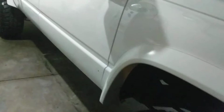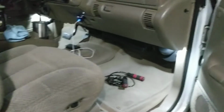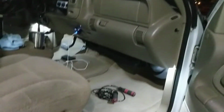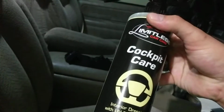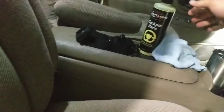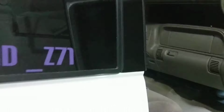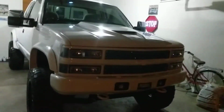But it's ready for the show tomorrow morning. It's a charity show, so I always like doing charity shows. I did my interior plastics, but I've got to get a little bit more cleaned up in here. I got to remove that random jump rope. But using the Limitless Car Care Cockpit Care on the interior, shining up my plastics, getting things cleaned up. It's just hard to believe how dirty your interior gets, and you have no idea. And I don't drive around with my windows down a lot, so it just gets dirty. But I do believe we are just about ready to roll here. And yeah, hopefully we'll take something home.